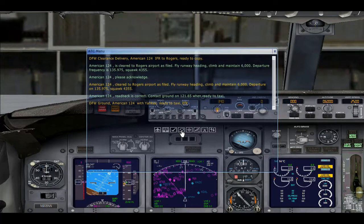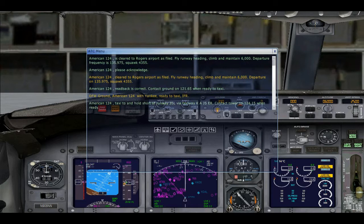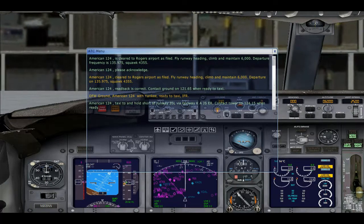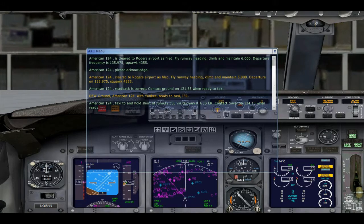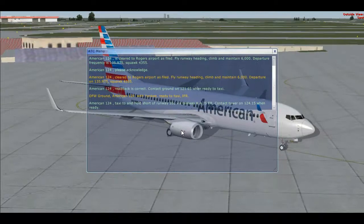DFW ground, American 124 with Yankee, ready to taxi IFR. American 124, taxi to runway 31 via Juliet, Sierra, Echo, Romeo, contact tower on 124.15 when ready.